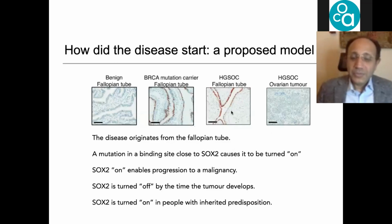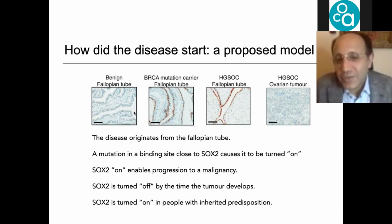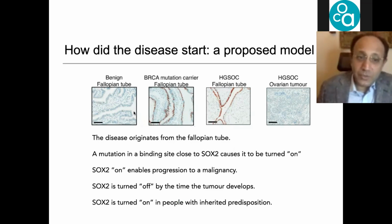And what we then went on to find was that these mutations were associated with an increase in the number of SOX2 molecules. This number of molecules we quite often refer to as expression. So it was associated with an increased expression of SOX2 in the fallopian tube.